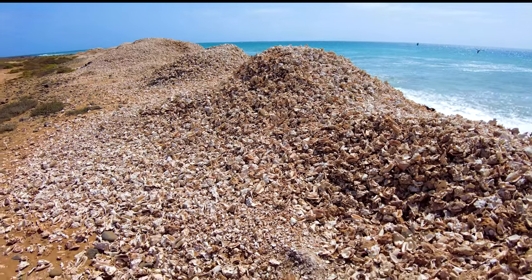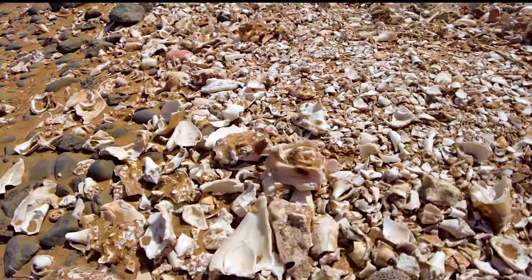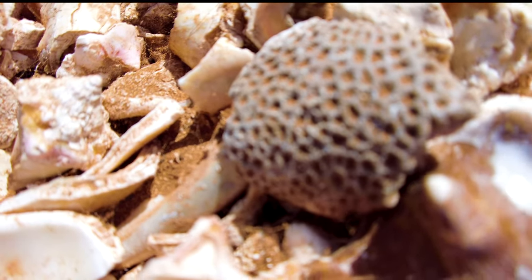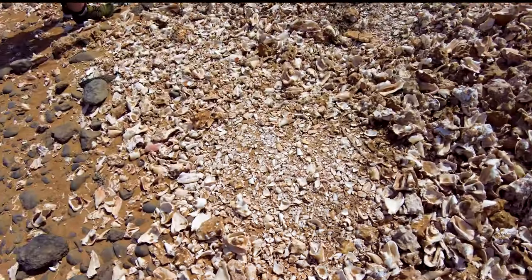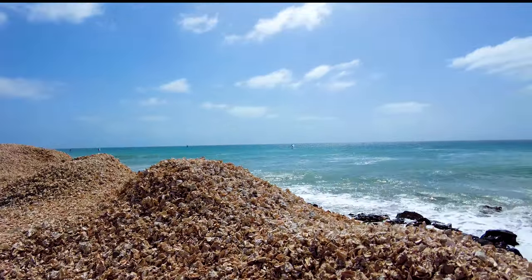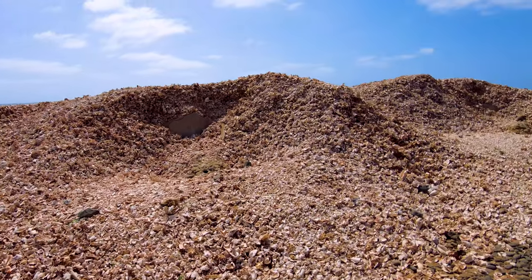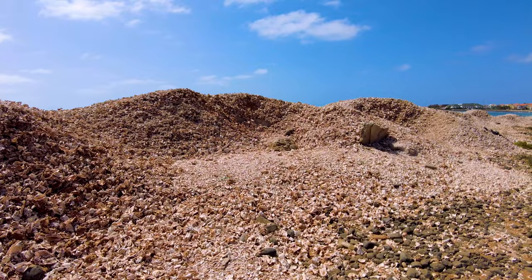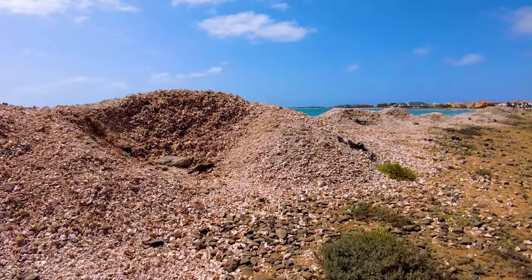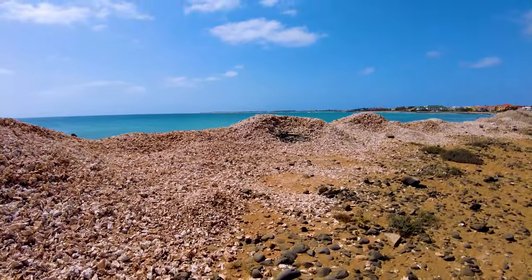You can find cool stuff here like dry corals as well, like this tiny one. We've tried to find an intact shell, but there's no chance. So here, guys, as you can see, there are some small spaces where the fishermen are taking shelter to do their jobs, so the wind is not affecting them, because here is a lot of wind.